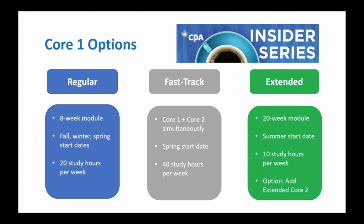And then the new offering of Extended Core 1 is actually a decelerated option extended over a 20-week module. So it's a little bit longer than 2 of those regular Core 1 tracks. Feedback from some candidates was that regular Core 1 can be too fast-paced, so this gives you a chance to slow down your studies. With a unique summer start, those of you who have time right now to get started in Core 1 and don't want to wait for the fall can take advantage of this option as well. And with less study time per week, it can easily be accommodated into your busy schedule.